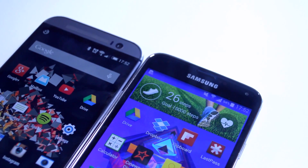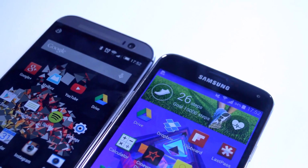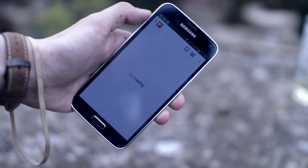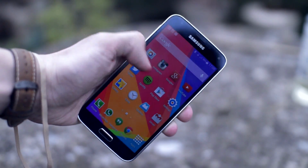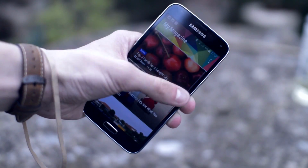After swapping out the HTC keyboard for the stock Google keyboard available within the Play Store, I can count the number of times I've encountered visible lag on this phone on one hand. On the S5, however, you get large instances of situations like this, touch response being slow, the screen not responding to your touch occasionally, and just generally laggy user interface elements.